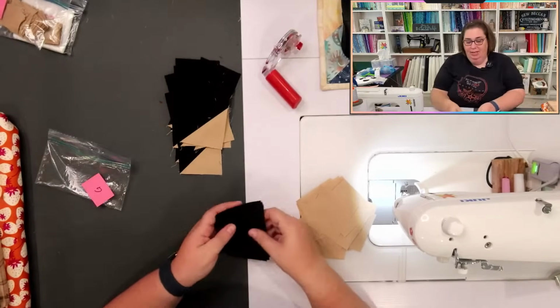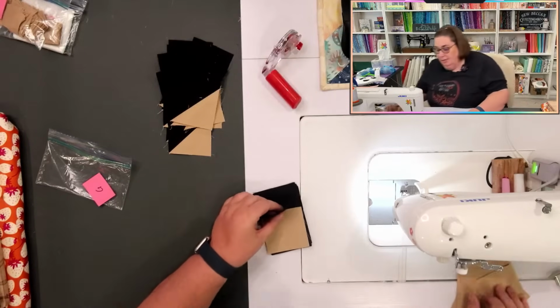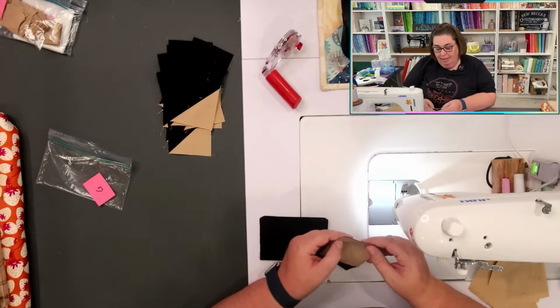Okay, we're gonna do this side now. In fact, I'm just gonna go ahead and start sewing like this. All right, I can't believe I did that.